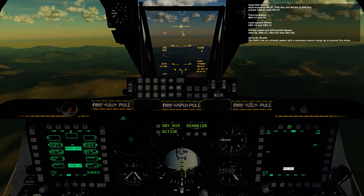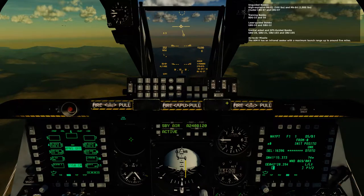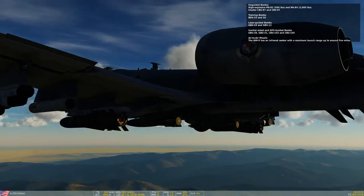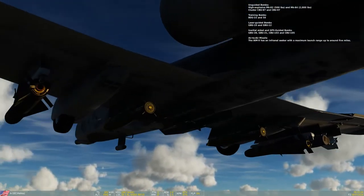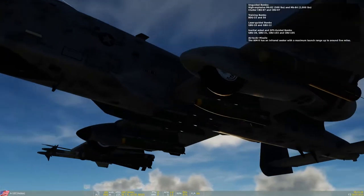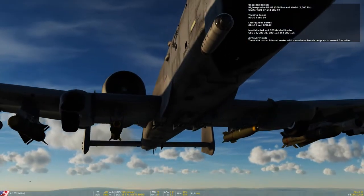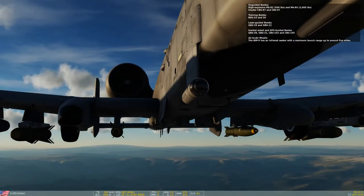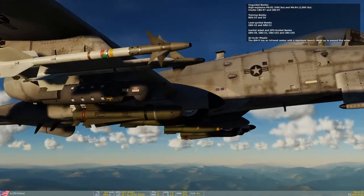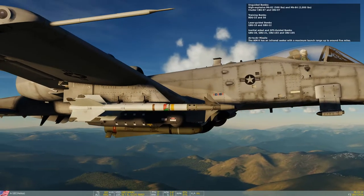Unguided bombs. High explosive, Mark 82, 500 pounds, and Mark 84, 2,000 pounds. Cluster, CBU-87 and CBU-97. Training bombs, BDU-33 and 50. Laser-guided bombs, GBU-10 and GBU-12. Inertial-aided and GPS-guided bombs, GBU-38, GBU-31, CBU-103, and CBU-105. Air-to-air missile. The AIM-9 has an infrared seeker with a maximum launch range up to around 5 miles.